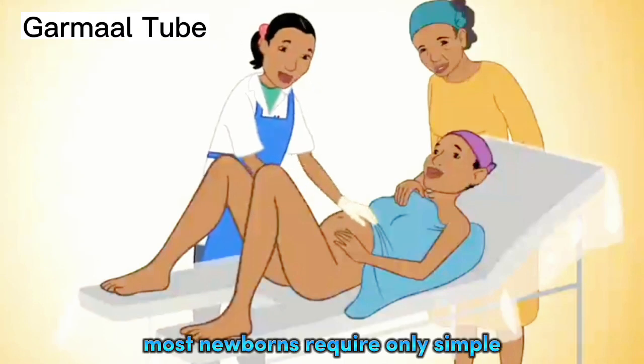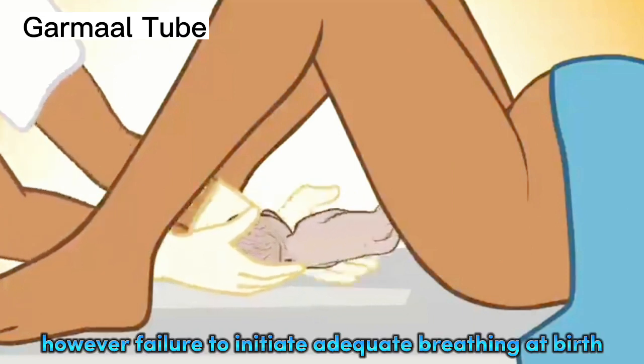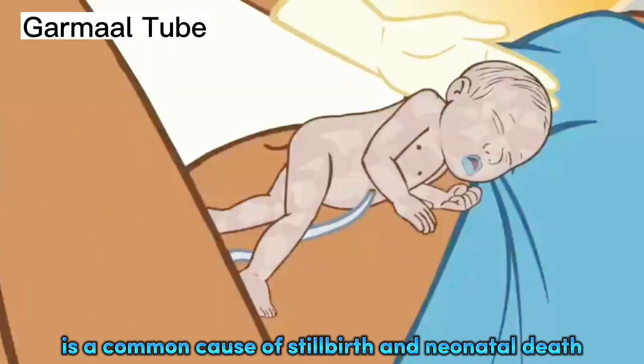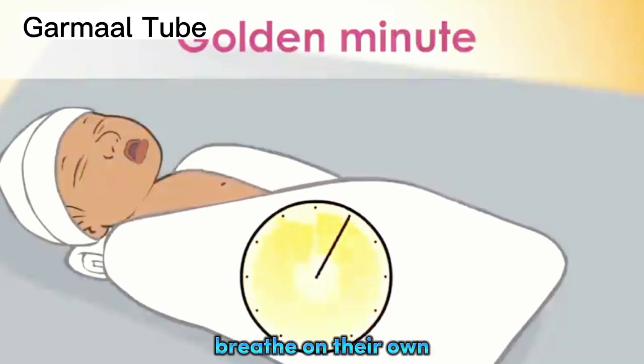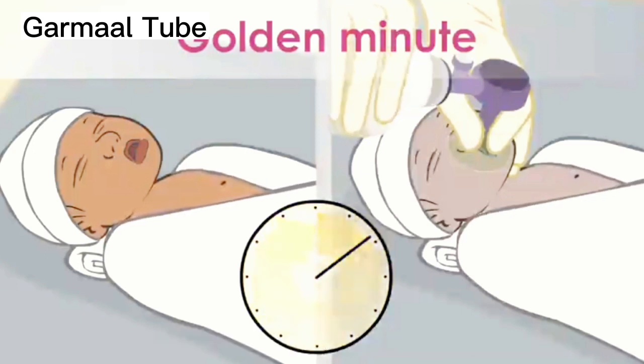Most newborns require only simple supportive care after delivery. However, failure to initiate adequate breathing at birth is a common cause of stillbirth and neonatal death. The golden minute implies that all newborns should by 1 minute of age breathe on their own or should be ventilated with a bag and a mask.